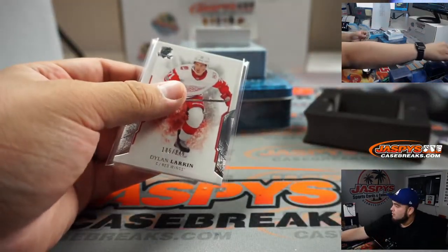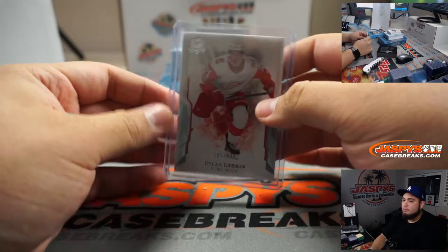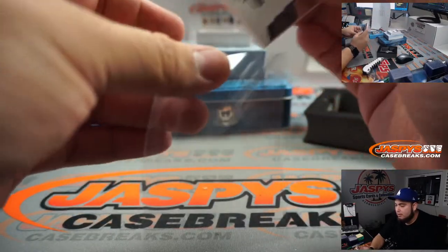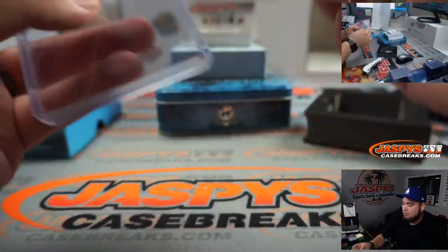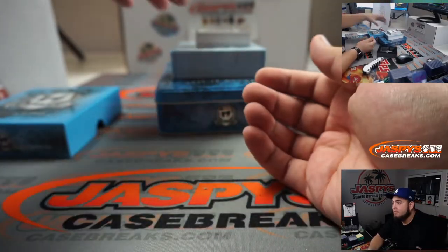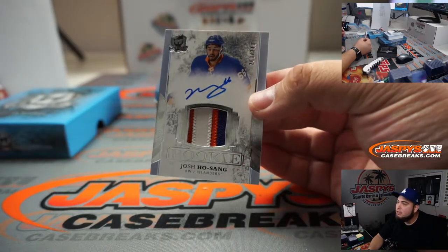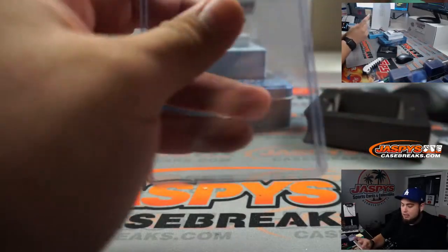Dylan Larkin. And that is 185 going to Jack, spot 5. Little Bull Horvat to 249. 72, spot 2 going to Matthew. We have an RPA to 249. 209 out of 249 of Josh Hosang. 209, spot 9 going to Steve.